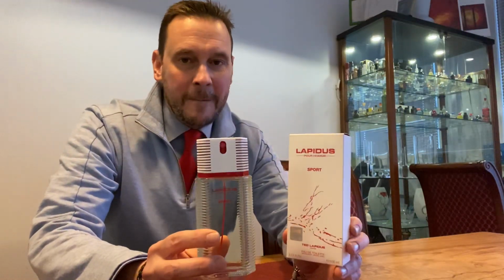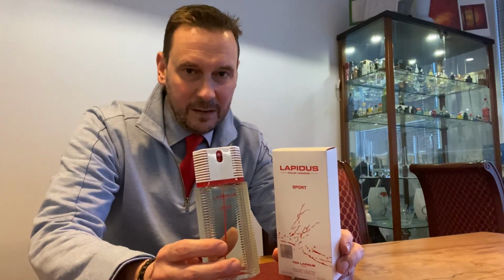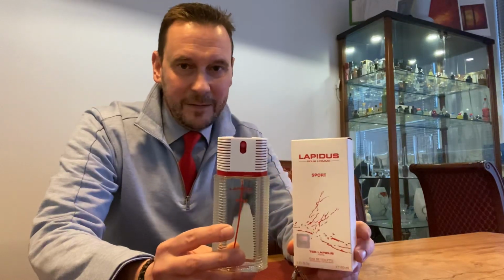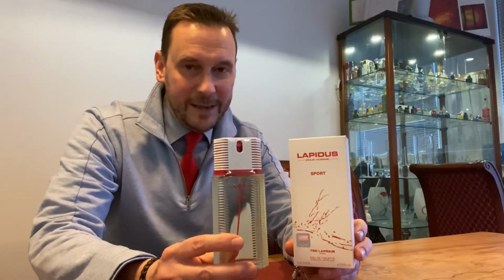I would have called this fragrance Lapidus Pour Homme Bloom and not Sport, because Sport nowadays, especially if you release a sports fragrance in 2015, everybody is expecting some citrusy, minty, aquatic kind of stuff, maybe vetiver, kind of woody, sweet stuff. This is not really that category, okay? This is an absolutely brave release by the house of Ted Lapidus, and I'll tell you why.